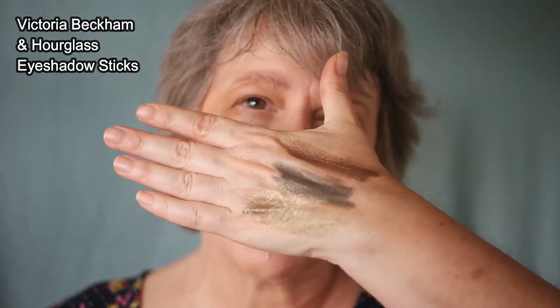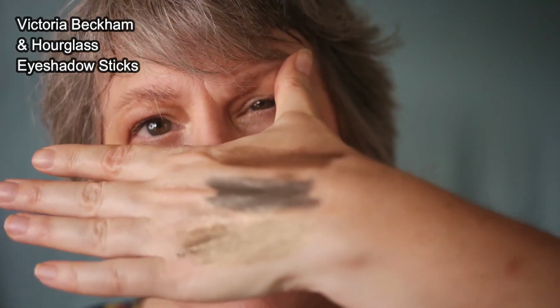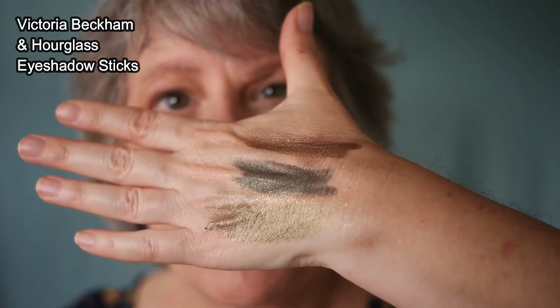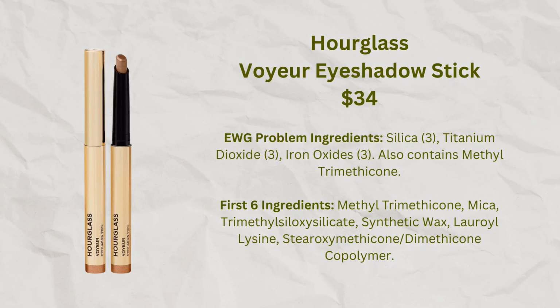I did find for this Hourglass one that it was slightly irritating to my eyes, so I am certainly not going to be buying any more of those. I'm not sure what it is in the ingredient list that is irritating to me, but I haven't had a lot of success with Hourglass products in the past, so this one has not changed my mind about that company.